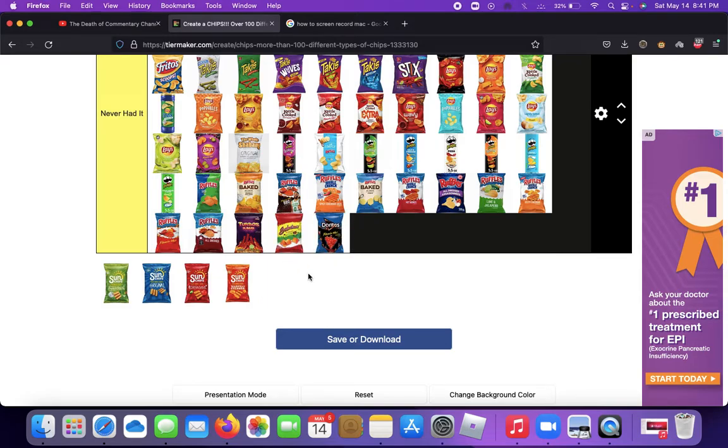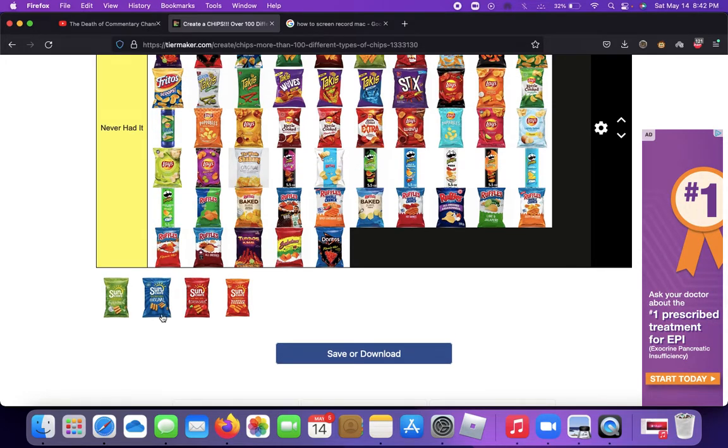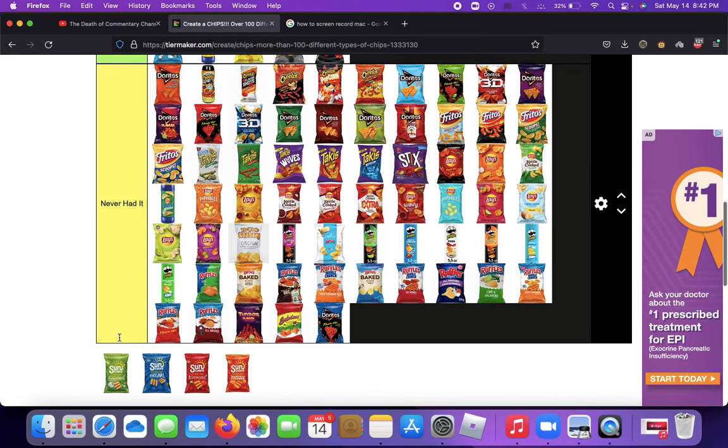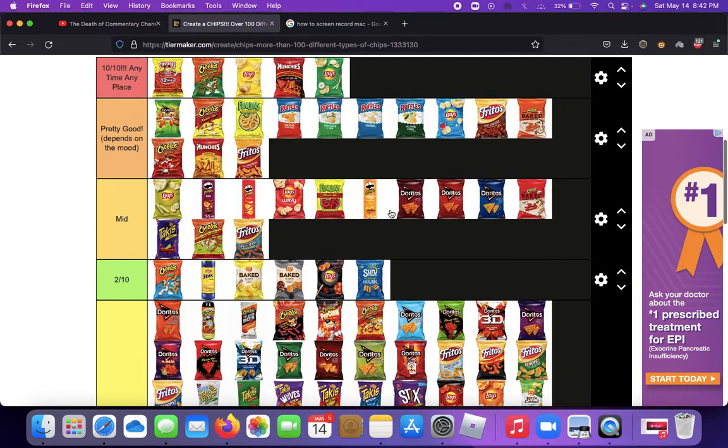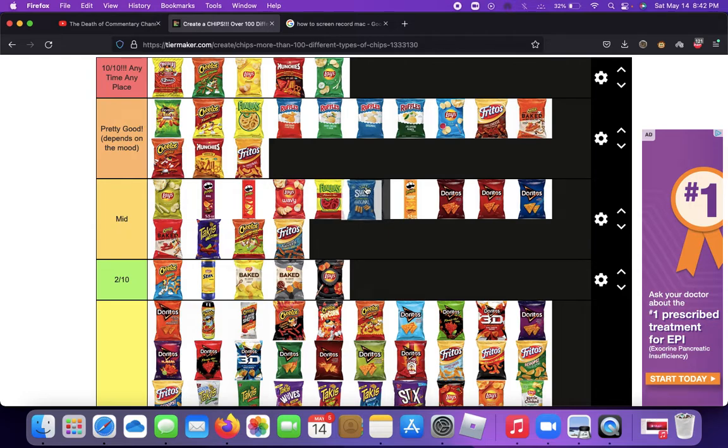Now I have Sun Chips. I like Sun Chips. Sometimes I'll order them over other stuff if I just want a change. But I don't even know if I've had the other flavors, right? And in general, I'm not gonna order them. I mean, you know what I'm saying? In general, I'm probably not gonna order them.